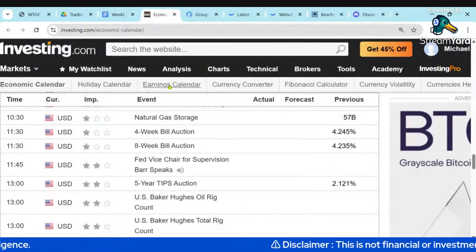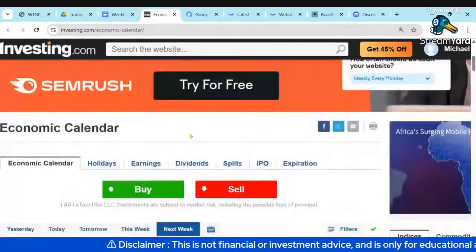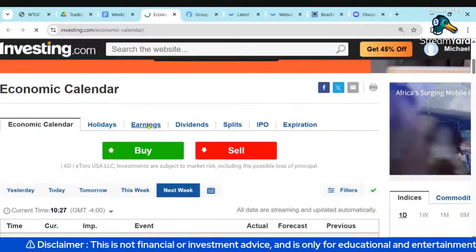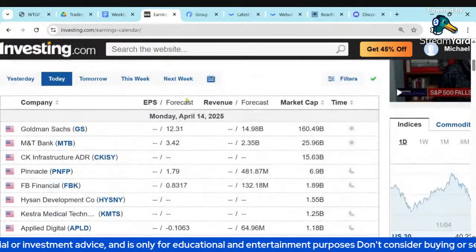Also, we just started the next earnings season. We just had the big banks announce earnings. Again, these were all backward looking. So they performed pretty well.